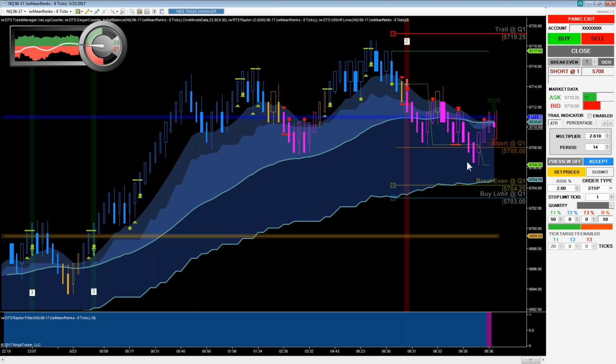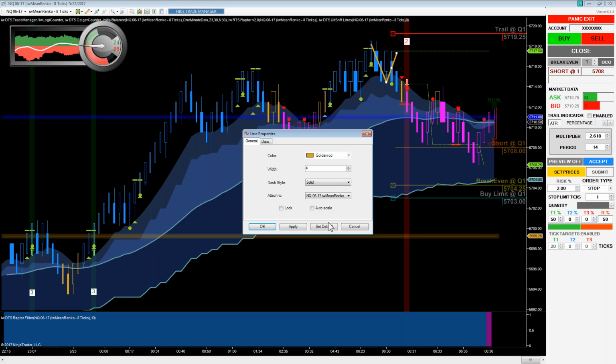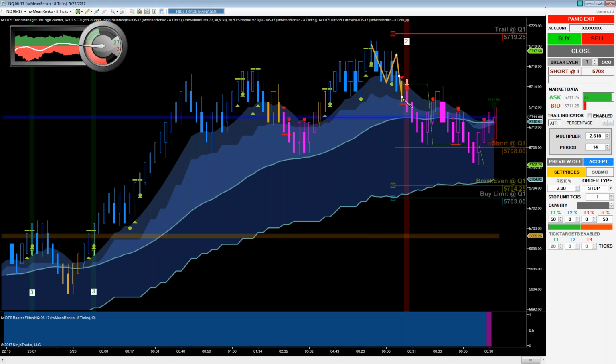So if the structure is there, you shouldn't be shy about taking the trade just because it has already printed near the extreme part of the cloud. Note, however, that the signal, like I said, produced right here, and it probably had this very tiny little retest. That was the retest that the Raptor programming interpreted as the failure and came by with the counter trend signal.